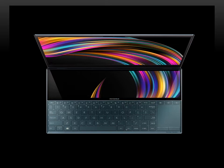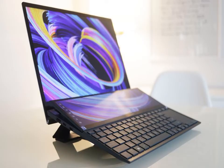Overall, it's the best Windows laptop you can buy. Next, the fifth one is Asus ZenBook Pro Duo 14. It's the best dual-screen laptop. Finally, there is a dual-screen laptop that I can actually recommend buying.